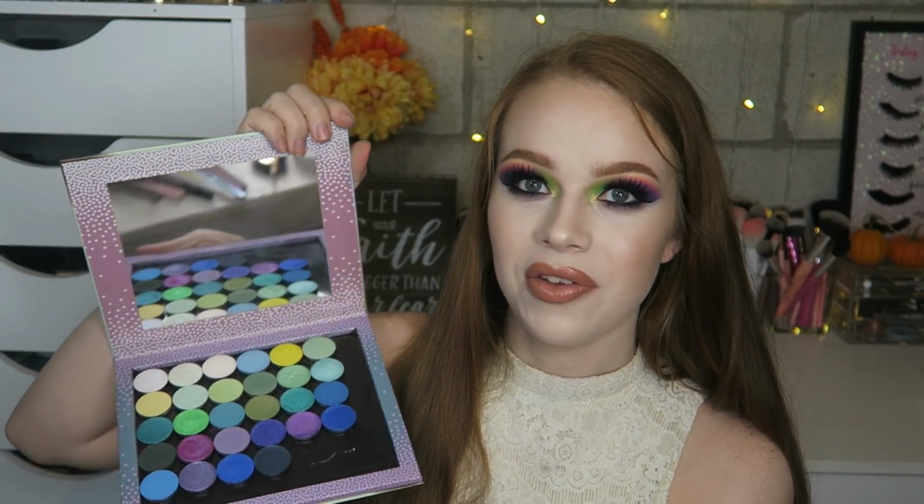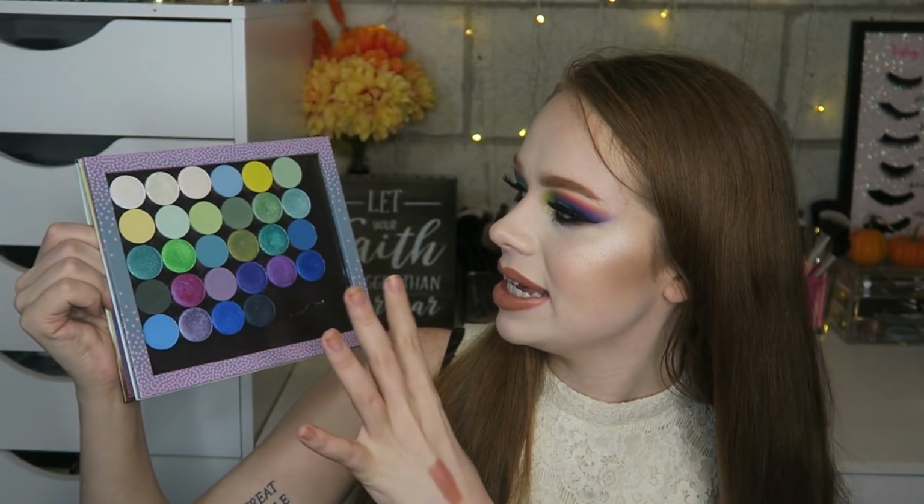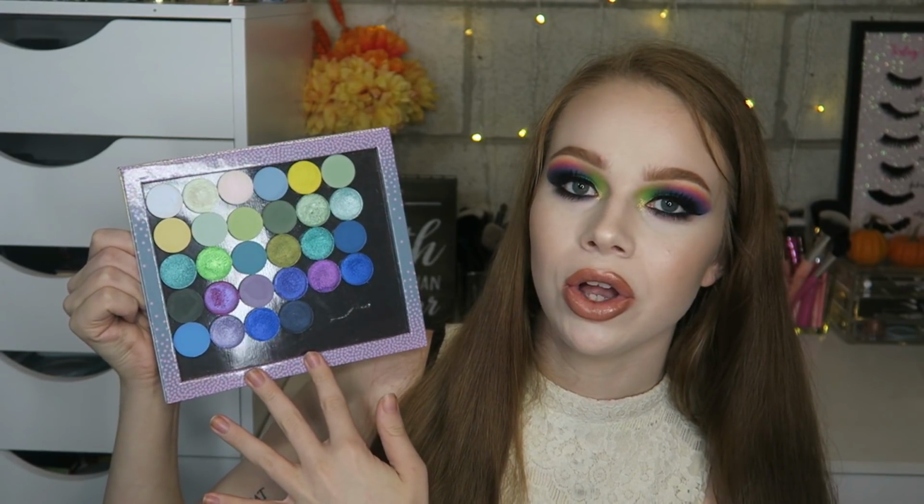So the palette that I'm using again is from Adept Cosmetics. It is the Love for All palette, and it is a really nice size. I feel like it is the perfect size. Here is my Sydney Grace Cosmetics collection. You can see it is very blue and green heavy. So this is a mixture of the No Joke bundle, and then the rest are just singles that I picked out from their collection, and these are beautiful.